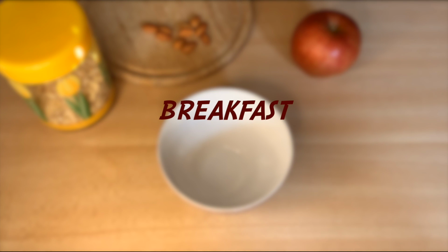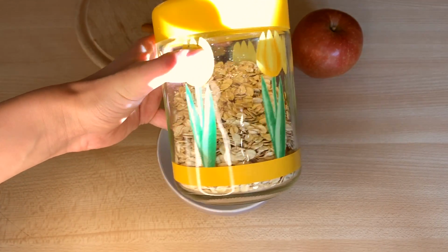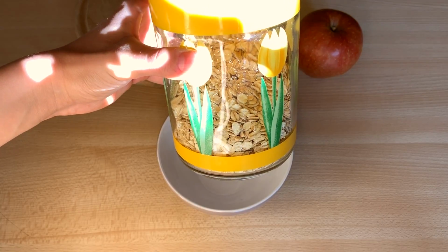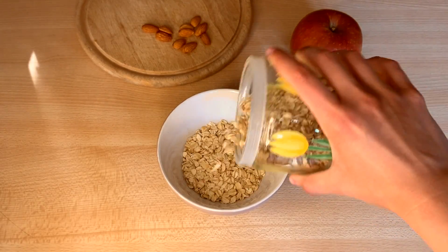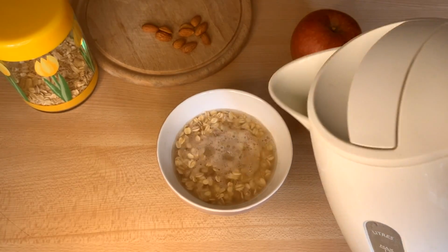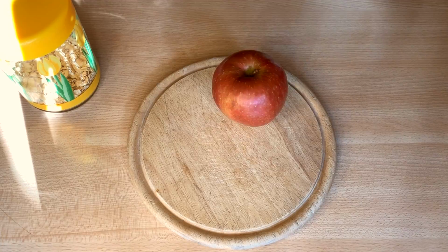For breakfast, I would say 95% of the time I'm having oatmeal. And if you've seen any of my cooking videos before, they all include oatmeal, which is kind of insane, I would say, but well. However, I do switch up the flavor and the toppings of the oatmeal. And this time we're having a cinnamon apple oatmeal.